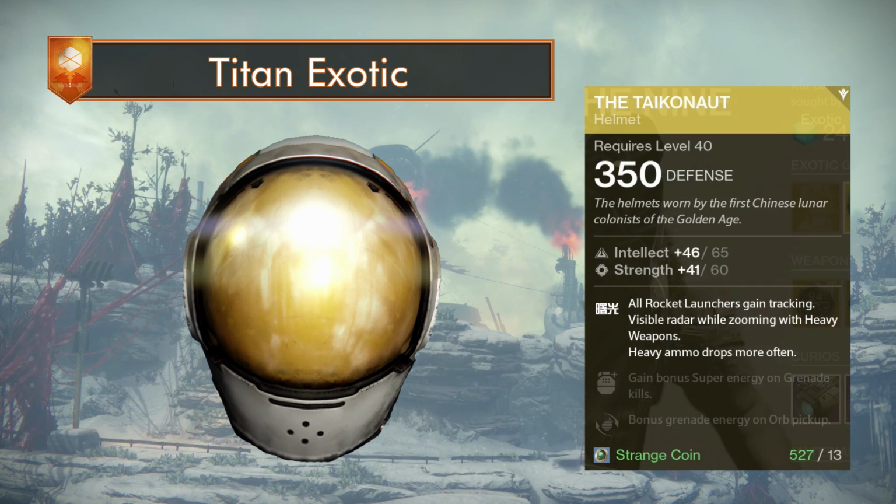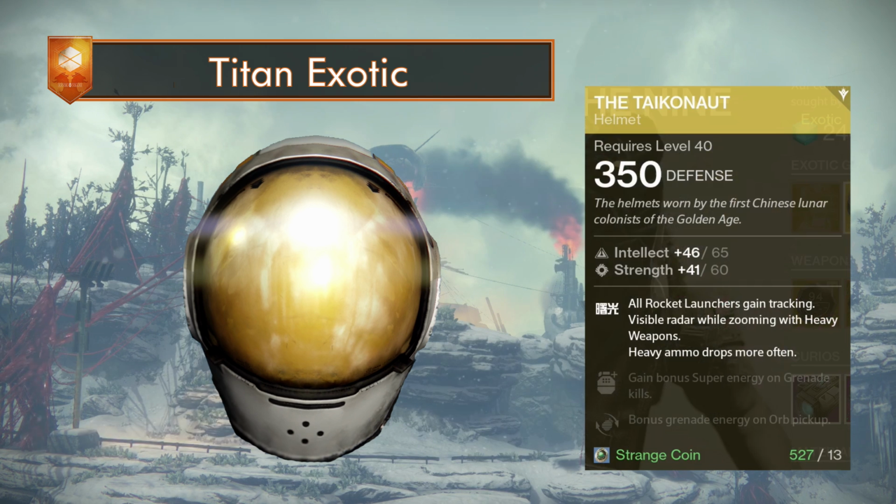You want tracking on a rocket, maybe you don't have a perfect one for, say, a Nightfall with an arc burn or something like that. This can have some benefits, but it's definitely not a top tier exotic, so it's kind of up to you guys if you want to get this one. Heavy ammo dropping more often is nice, but if you can get something like the raid gauntlets, that's probably going to be more beneficial for the raid for sure. Outside of that, guys, definitely a reasonable exotic for the right situation, but definitely not a top tier as well.